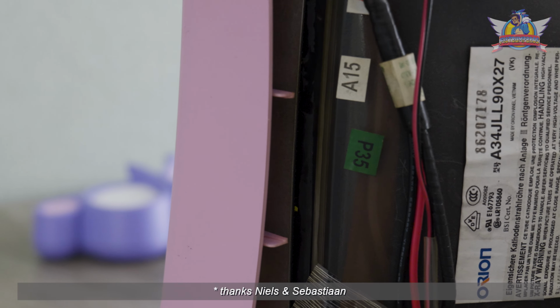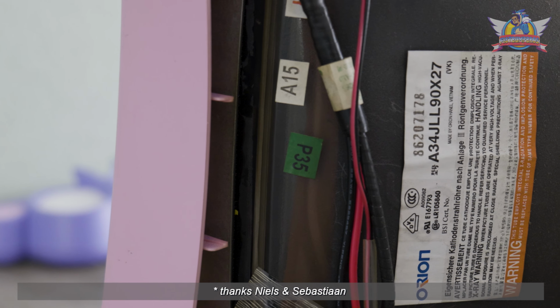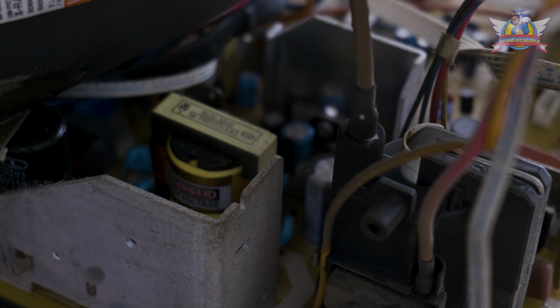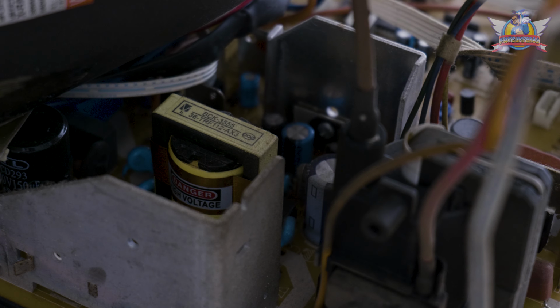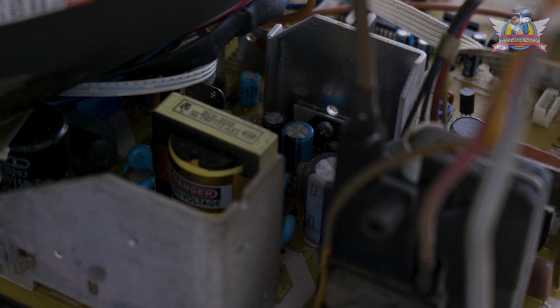The tube inside is from a company called Orion, so this is a rebranded JVC tube, hence why the picture quality looks very good. As far as I could see, there were no leaking capacitors, nor broken items inside the CRT. From the looks of it, the original owner just didn't use this TV that much, its main concern being just dusty, and that's an easy fix.